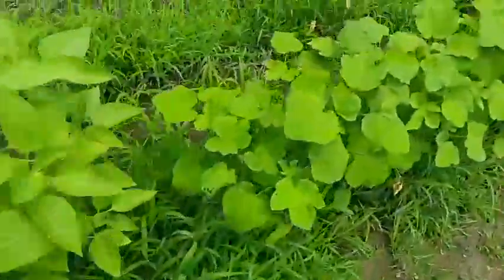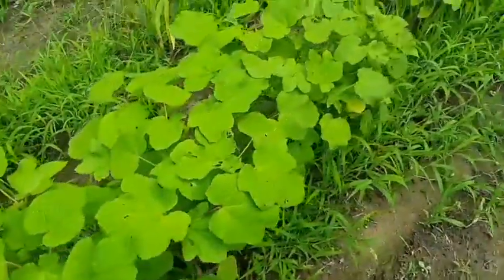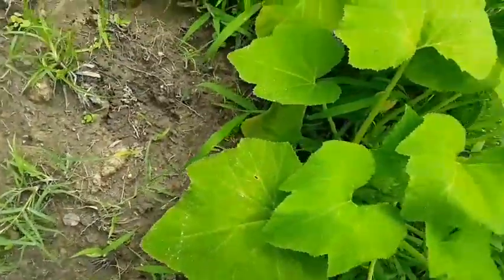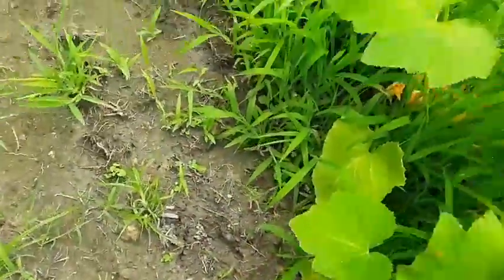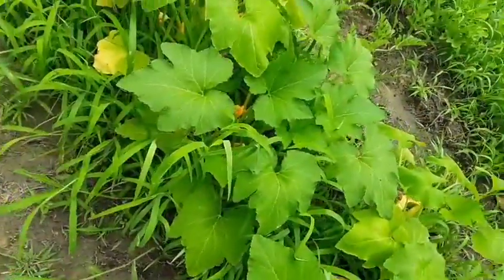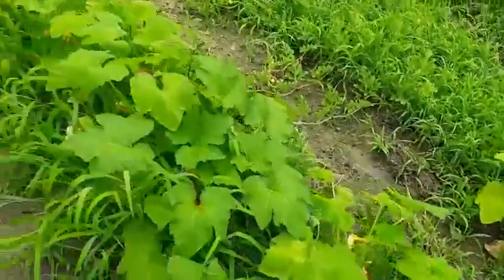Corn's doing okay. See how the okra's doing. I don't see no okra on here, nothing yet. I don't see no more squash. Oh, we got one little tiny one over there. We got some coming in, some almost ready to be picked.